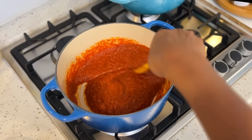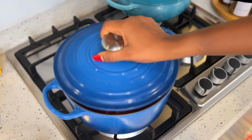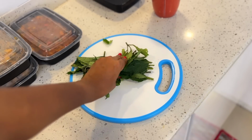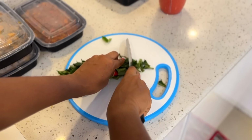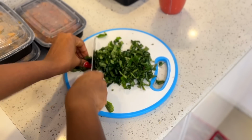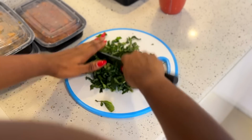While that is frying, I'm going to just start cutting up the vegetables that I'll be using to make the egusi soup. It's all about multitasking when you're prepping and you want to get things done really fast. Remember, I have only 2 hours to work with. So while the pepper is frying, I am just chopping up the veggies that I'll be using to make the egusi soup, which is the next meal.